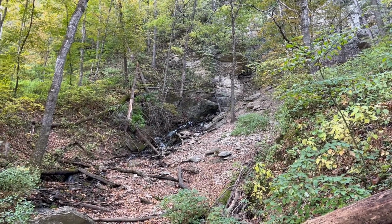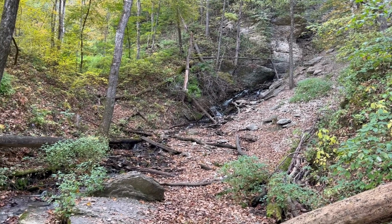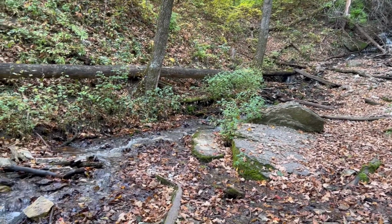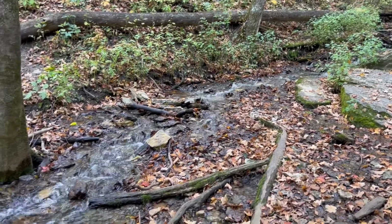Slowly but surely, I'm working my way down Malanaphy Springs, from the spring itself down to where the waterfall dumps into the river. It takes time because there's so many pretty things to see and photograph.